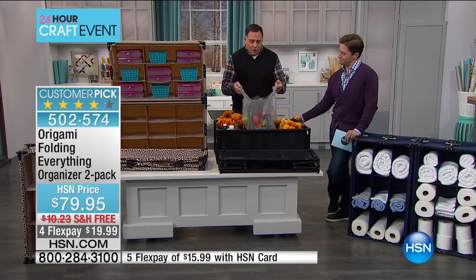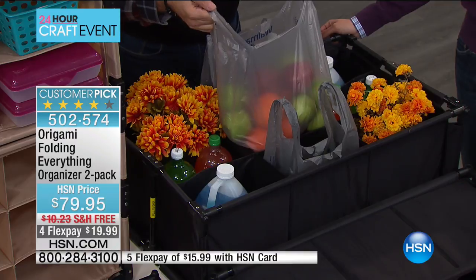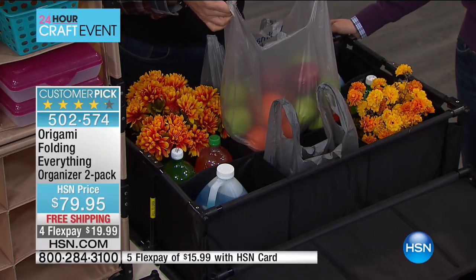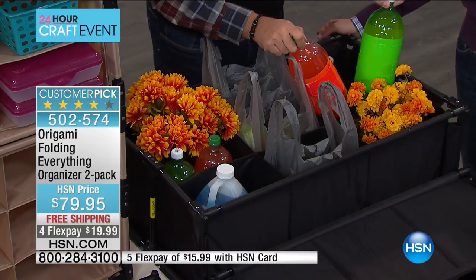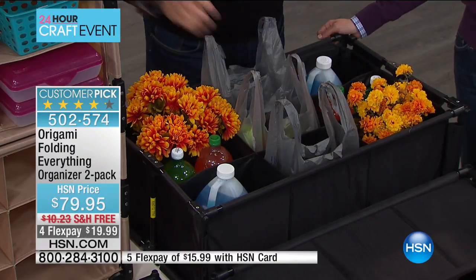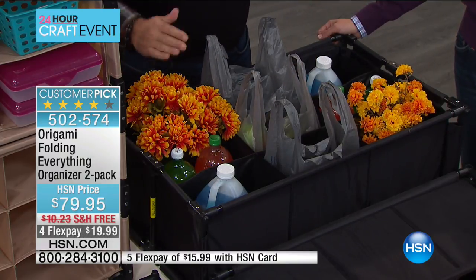Now, speaking of apples, here's a whole bag of them. Apples, oranges, some pears in here. This would be all over the place in the back of your car, especially if you've got an SUV. Right here, look, you can put two 2-liter bottles in the back, or a very large gallon bottle of windshield washer fluid. But the big deal is that it pops open in seconds.